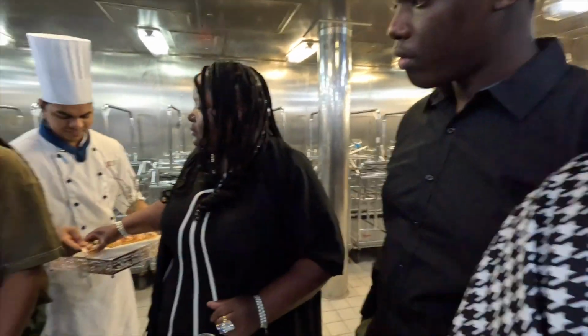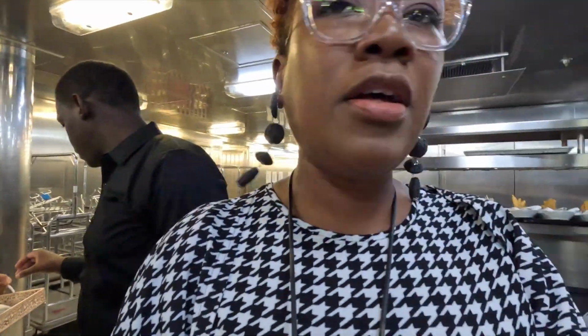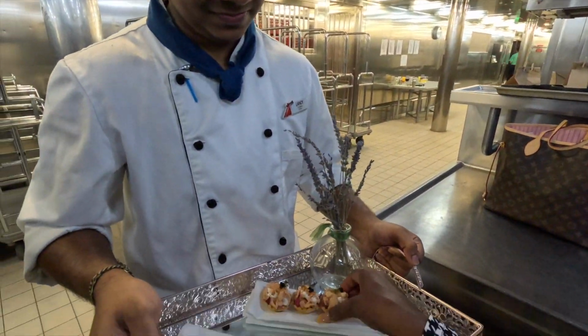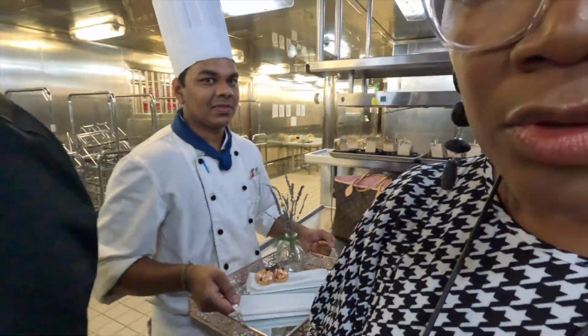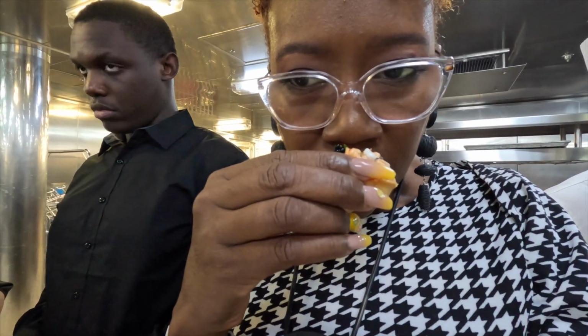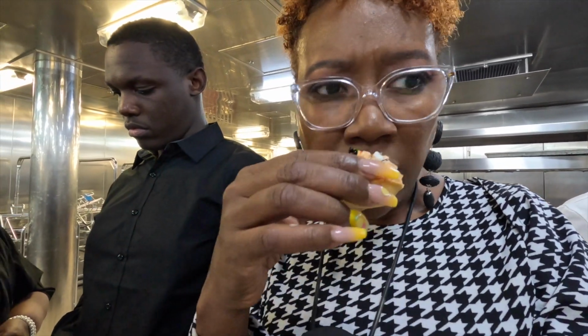So this is basically on top of that, but it's with a spicy. The white one? Salmon tart. On top of that, the black one, that one is dusted. Oh, it smells good.